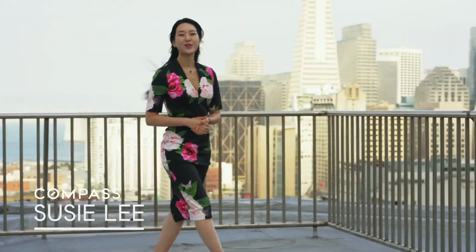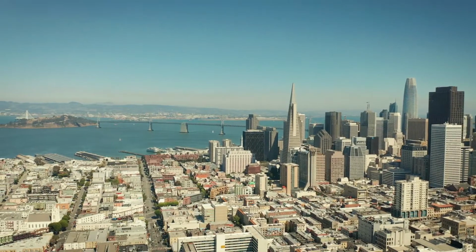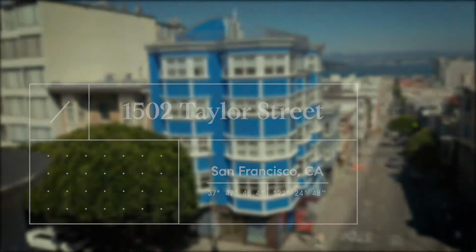Come and join me for this fun, exciting, and rare opportunity to see my new listing located in the marvelous neighborhood of Nob Hill. Located on the desirable Taylor and Pacific Street, the exterior facade was completely repainted this past month.